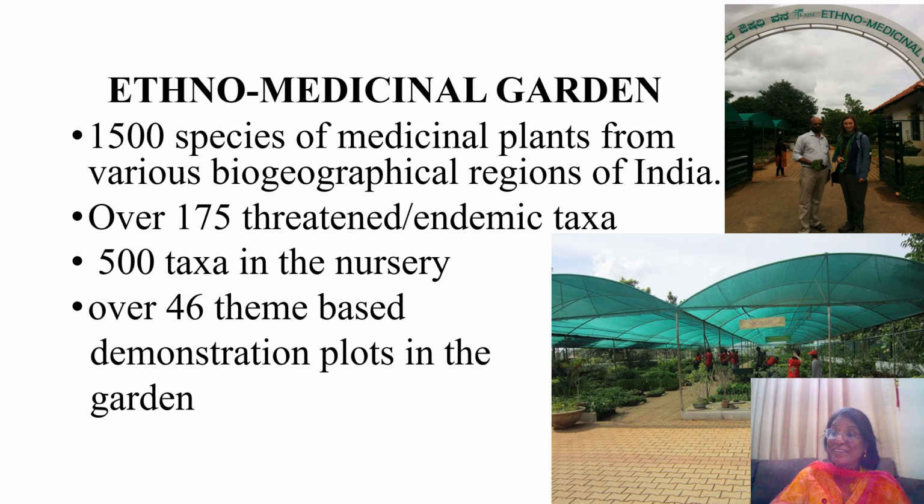You can see the Rudraksh tree that was got from northeast India. You can see the Guggulu plant that was got from Rajasthan. You can see the Stereospermum species that were got from different parts of southern India. You can see the Boswellia serrata plant. You can see different species of Terminalia. It is true happiness to just walk through the garden.